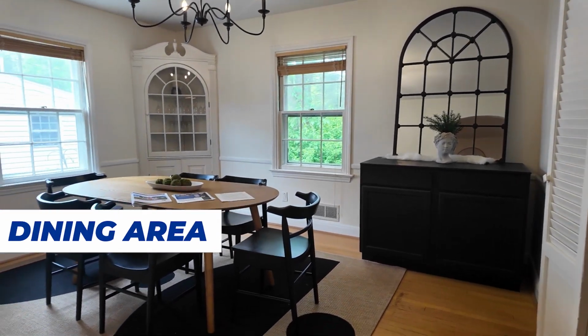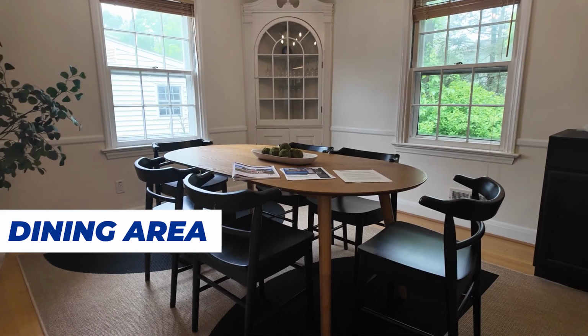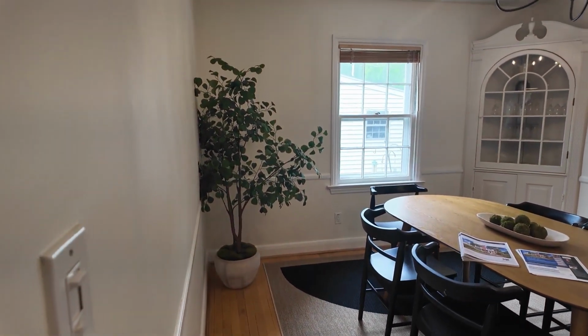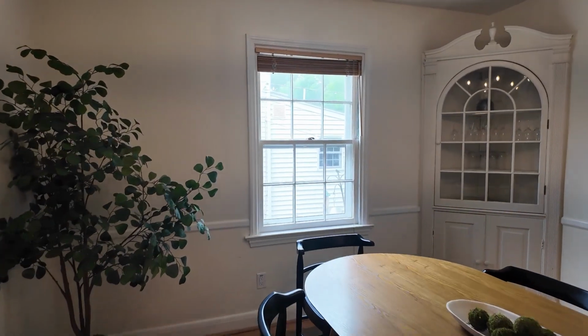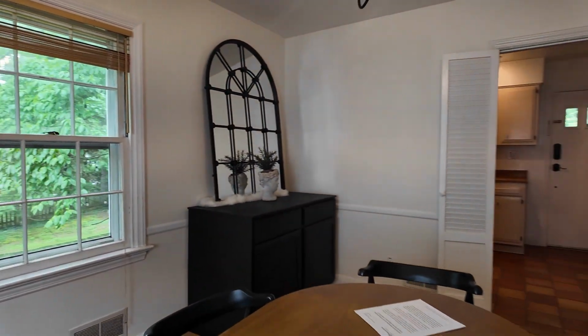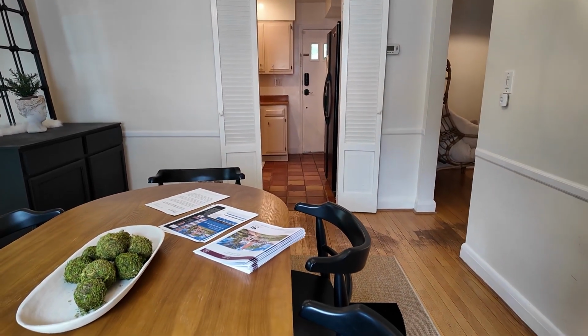And then we walk through here and we've got our dining area. So it's got a built-in, it's a fairly large room, right? Six people can sit at this table comfortably. You could even have the table be bigger. It's a pretty small table for 6 people.